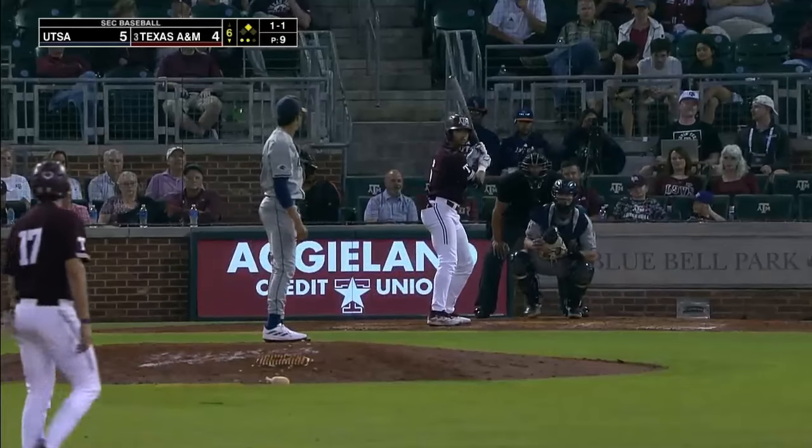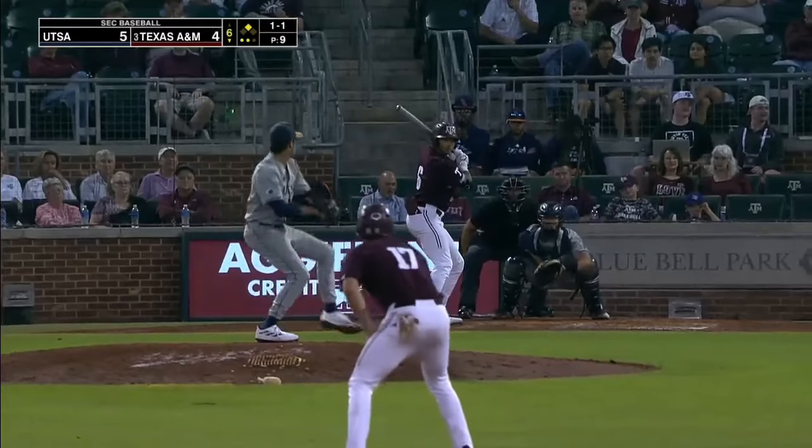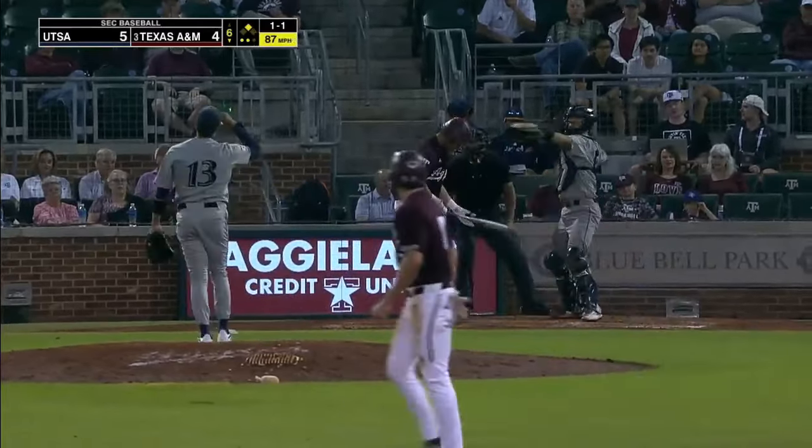Second baseman Zane Spinn is about 5 steps on the outfield grass beyond second base. And now to the right side goes the shortstop King. Swing and a miss. 1-2.